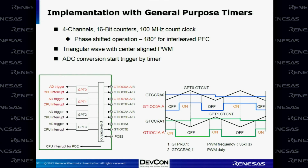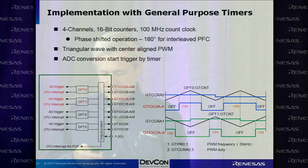Implementation with a timer. As we said earlier, we use 2 16-bit timers to drive the gates, and these are GPT0 and GPT1. These are the timers, and these are the gate drives. And as you can see, they are 180 degrees out of phase. The PWM frequency is 35 kilohertz.